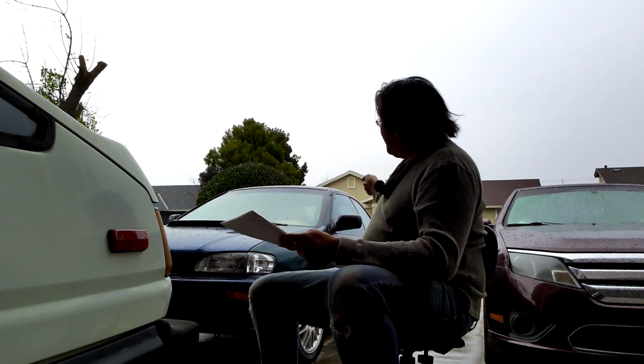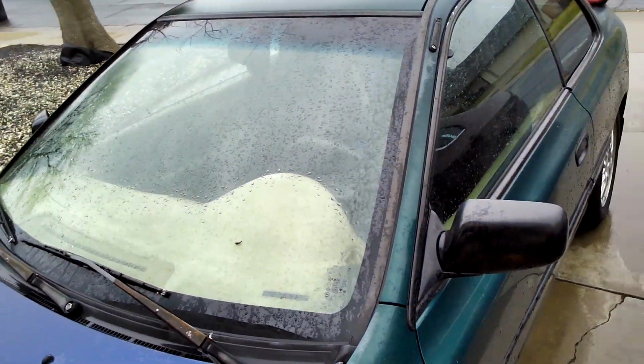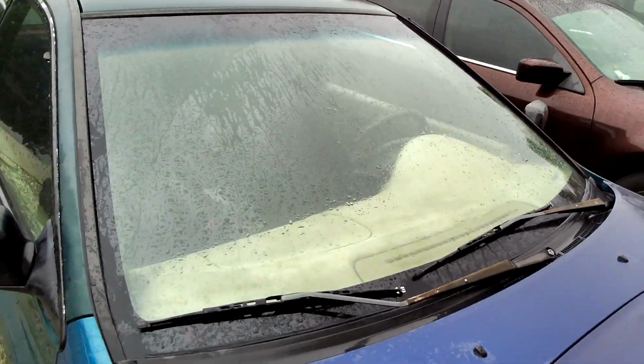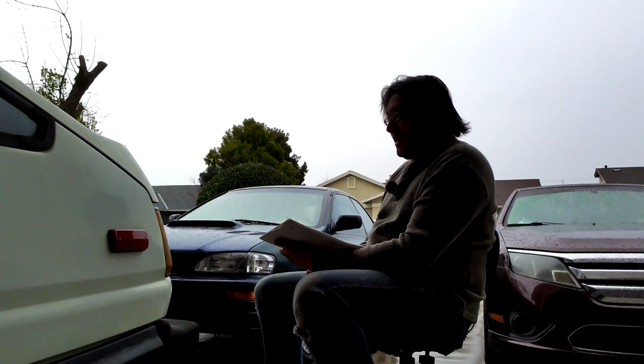The quarter glass. And that reminds me, I forgot to add the front glass. So, obviously, you guys remember the new front windshield. The old one was smashed in by a tree trunk. $220, $240 for that front windshield. I forgot to throw that in here.